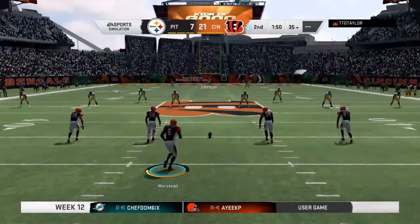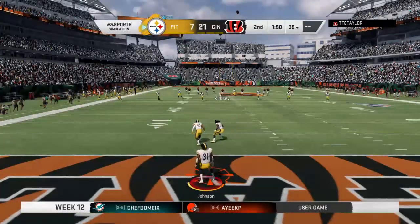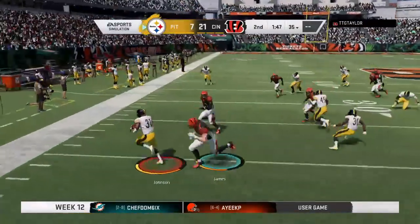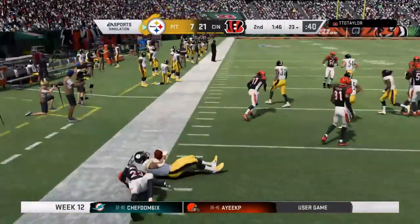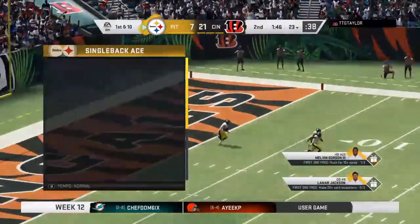Morstead out now following the touchdown to kick. This fielded a few yards into the end zone. And he'll make it across the 20 as his guys will set up shop at the 23-yard line.